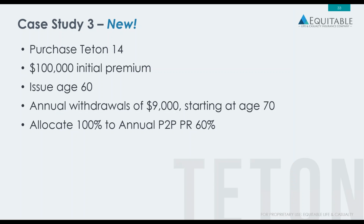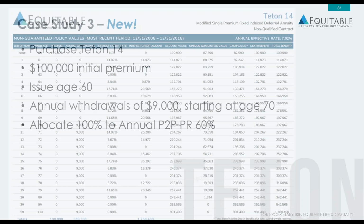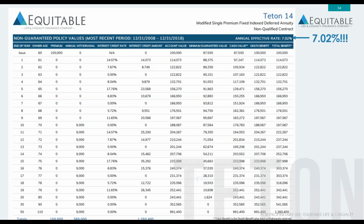Last study I'm going to show you guys, just so you know, we're not just an RMD solution. If you just put in annual withdrawals of $9,000 starting out every year, similar story. We have our strong effective rate of 7.02. We start our RMDs. We see our account value drop at first, then we get these interest credits and we see our account value grow. And at age 90, the client would have received $189,000 of income and have $352,000 left in their account value.